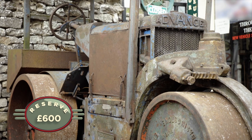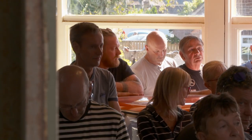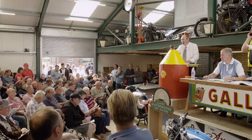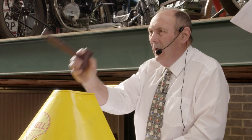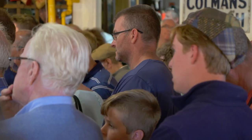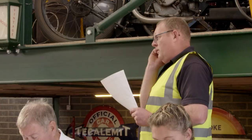Wallace and Stevens Advanced Motor Roller, War Department, so it would have obviously worked on runways and such like. What's it worth? I've got £450, £500, £500 and going. £550, £550 I've got. £550 and going and away. £550, are you all done? £550, we'll submit. £600 on here, £600 I've got.